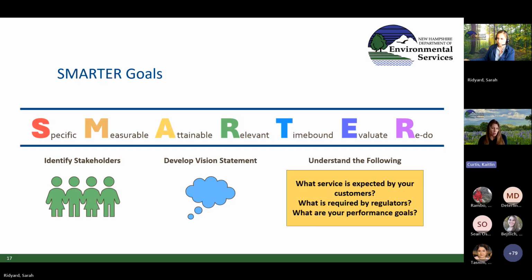It's important to connect your management of the system with stakeholder needs and expectations when you're developing goals. And these level of service goals can help customers understand what they're paying for and why. Your goals may change based on your stakeholders' needs, emphasizing the importance to continually evaluate and revise your goals. And we recommend developing a vision statement to help focus your approach based on the established mission of your system.